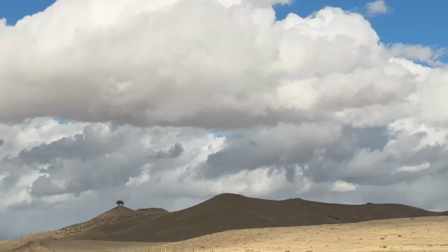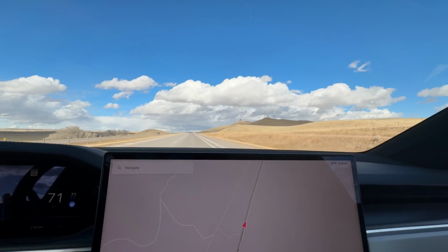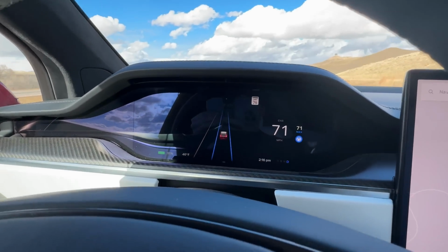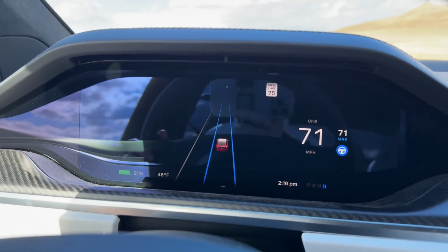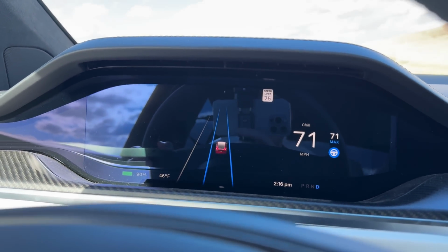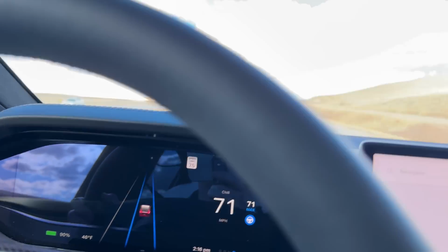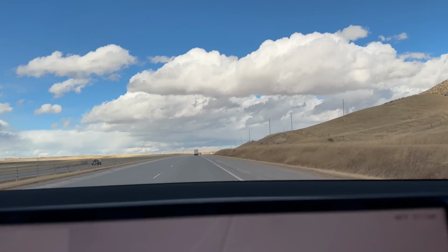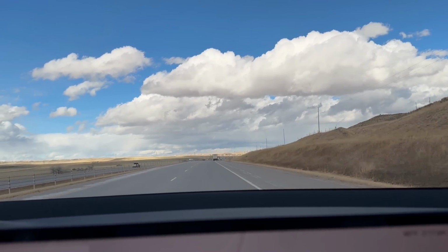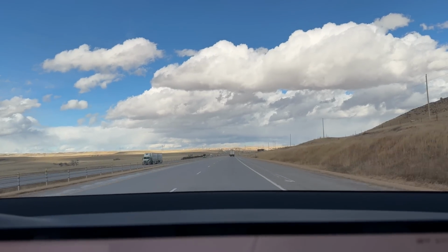All right, there's the Buffalo on the hill, which means we are approaching the border of Wyoming, and we are at 91% state of charge. So that's basically a typical indication of a fairly long day ahead of us. Just crossing into 90%. So that puts us right on track to be just a tiny bit behind the other Model X that Kyle tested, the non-Plaid, which would make sense.